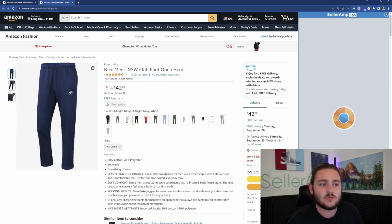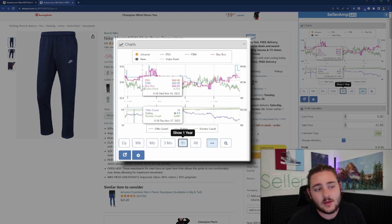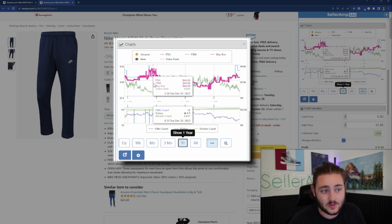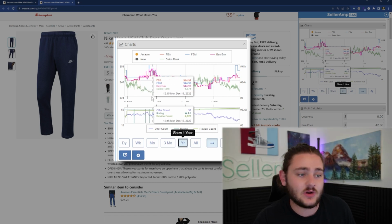Here's another variation I found in this listing that does the exact same thing. So again, right here, we can see last holiday season, that price, Thanksgiving area, it was like $43. During the holiday rush, it shot up to like $50. So definitely a big percentage increase there. These are the types of items you want to be on the lookout for.